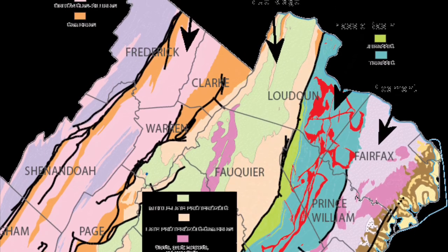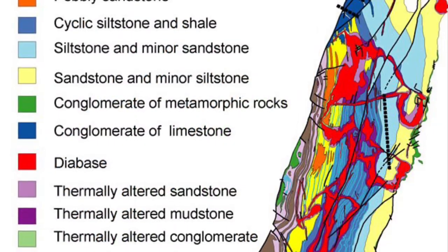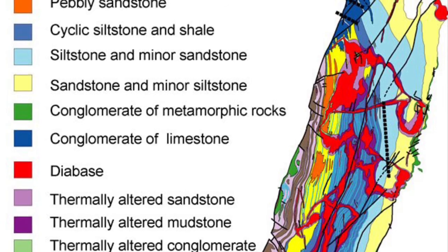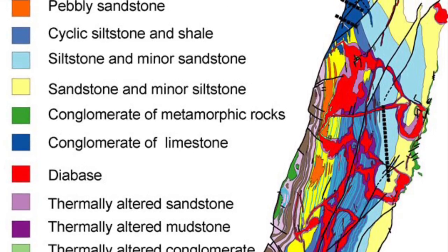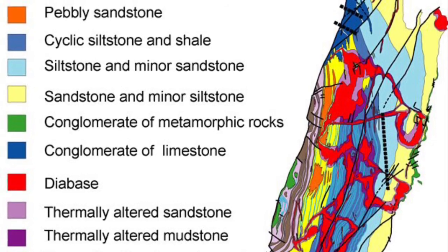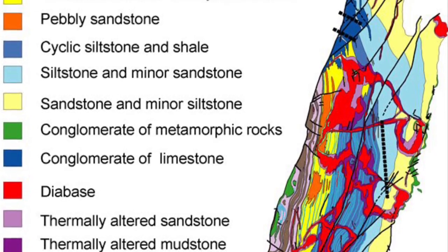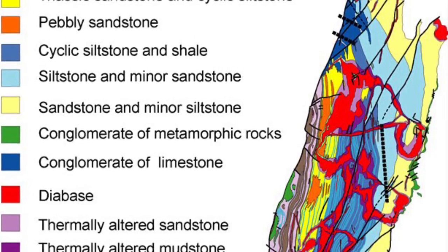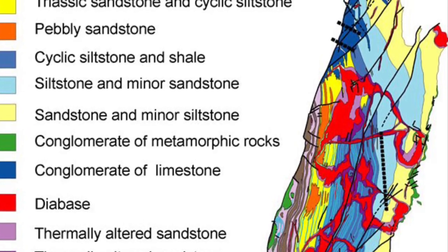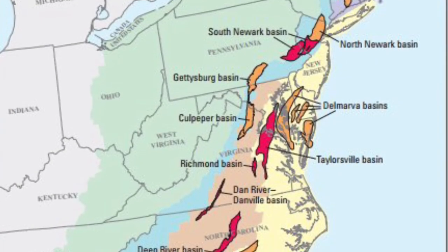You can see sort of a red spidery pattern within it. That's actually magma or lava that rose up and erupted in places as this crack in the Earth's crust was slowly opening over time. Over time, it also filled with a variety of sediments and rocks, many of which were shed off of the mountains west of us, the Blue Ridge Mountains. But you can see the red material on this map. That's magma and lava that cooled to form a valuable rock called diabase.